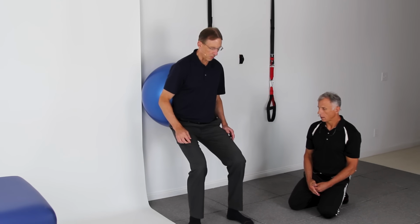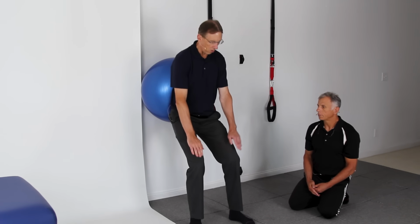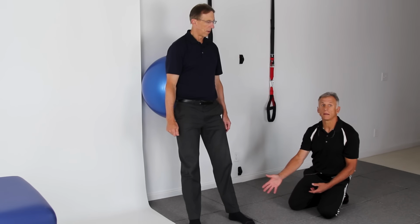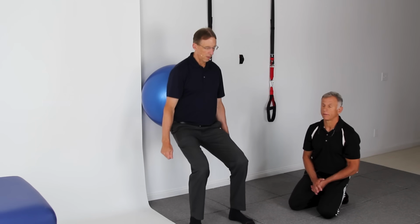Like this. That's what's nice about it. Don't bring your knees in like this, and don't bring your knees out like that. Keep them straight forward over your toes. I want to emphasize, Bob has no shoes on. I'd really say do this with shoes on, because if you're on a floor that's slippery with socks, you'll slip right out and you'll have a little accident.